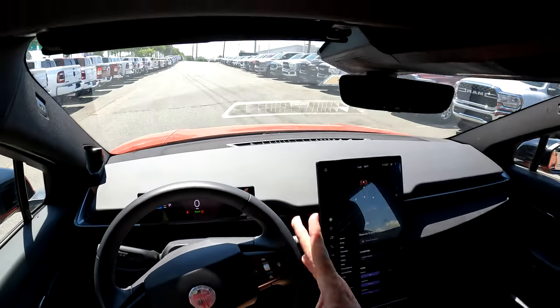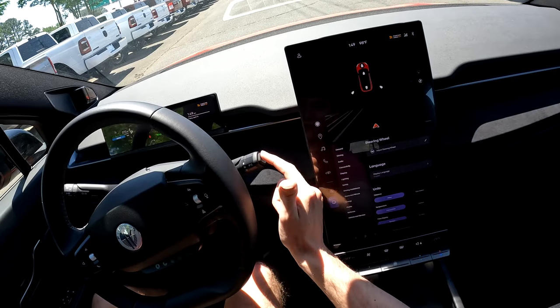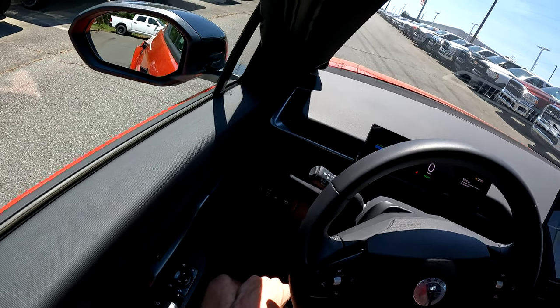So if you want to go into drive, it is pretty simple. You have this little gear lever right here. We've seen these in other cars as well. Park, reverse, neutral, drive. Park, you're going to press this in. Drive, you are going to simply tap down, and you are ready to go as soon as you turn off that parking brake right here.